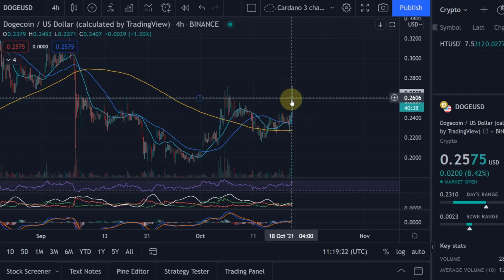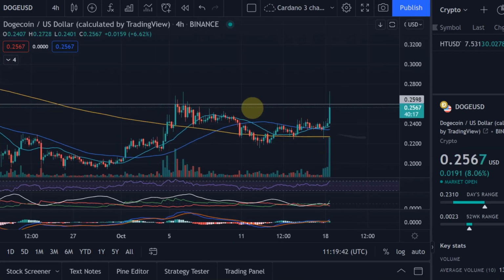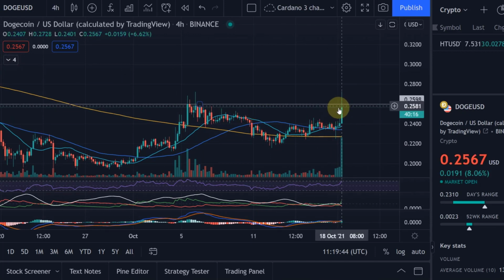That's what XRP did. Again, I can't tell you what's going to happen, because some cryptos, they all tried. Some managed to get through here, like, as I said, Polkadot. And I think Phantom did the same thing. It managed to get through as well, found support. But some didn't, like XRP. So it all comes and falls with that level. So watch that level today, 26 cents. That is basically holding us back at the moment.